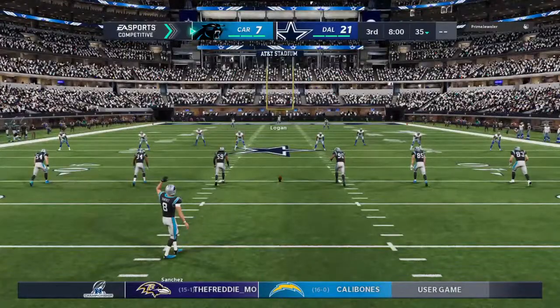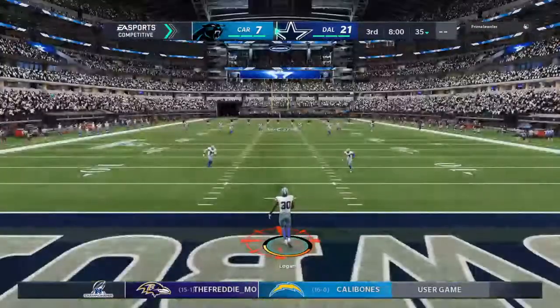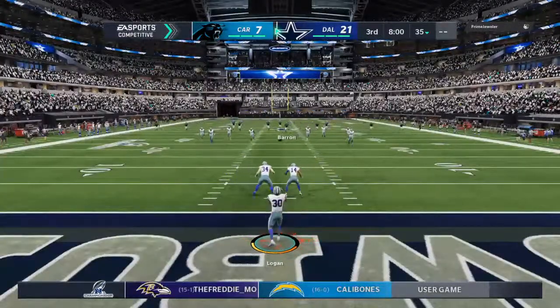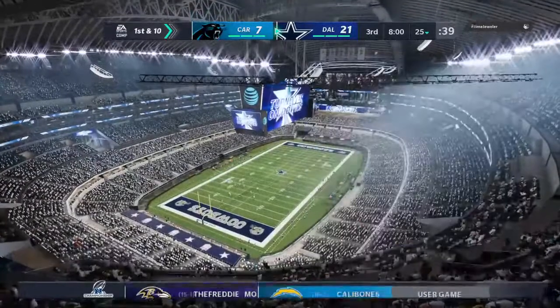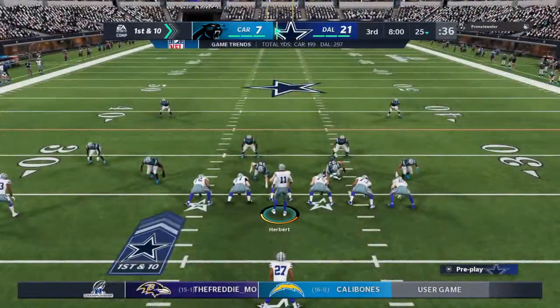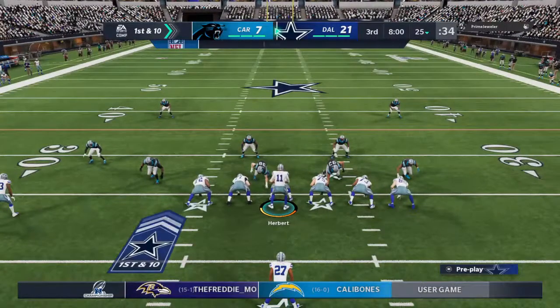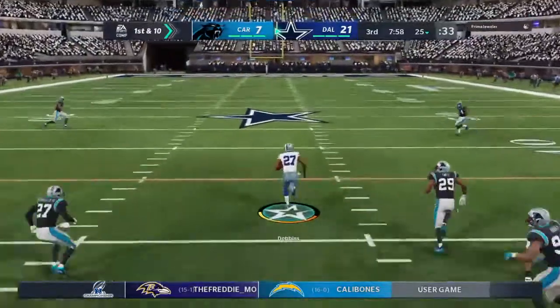Rigoberto Sanchez set to kick off. The Halas Trophy still hangs in the balance as the second half is now underway in the NFC Championship game. About set for this next drive by the Cowboys offense. And the interception thrown in the red zone last time. We'll see if they can rebound.